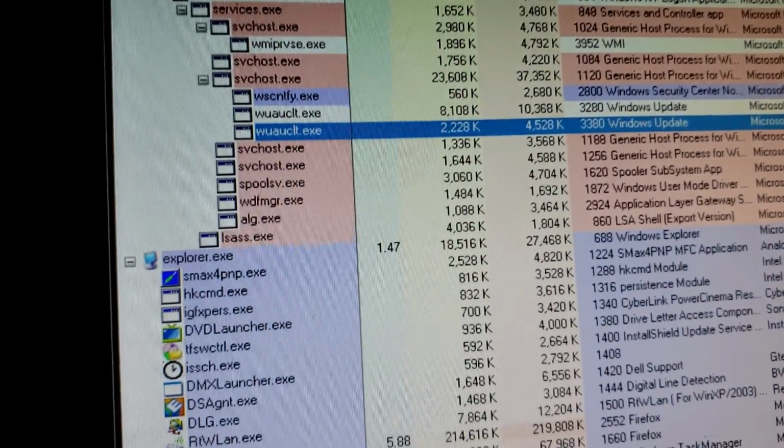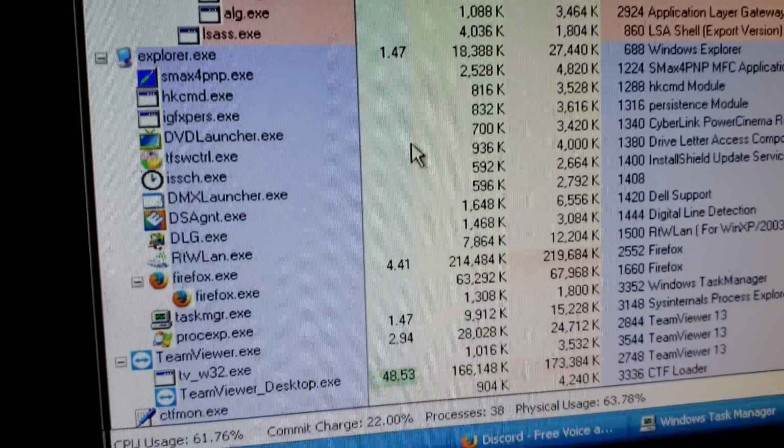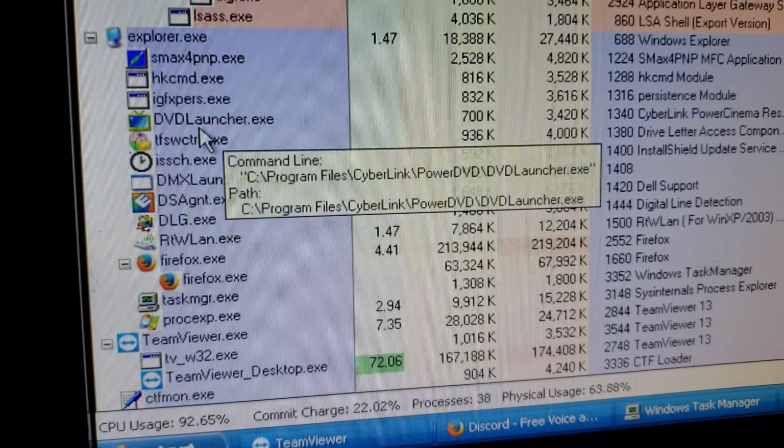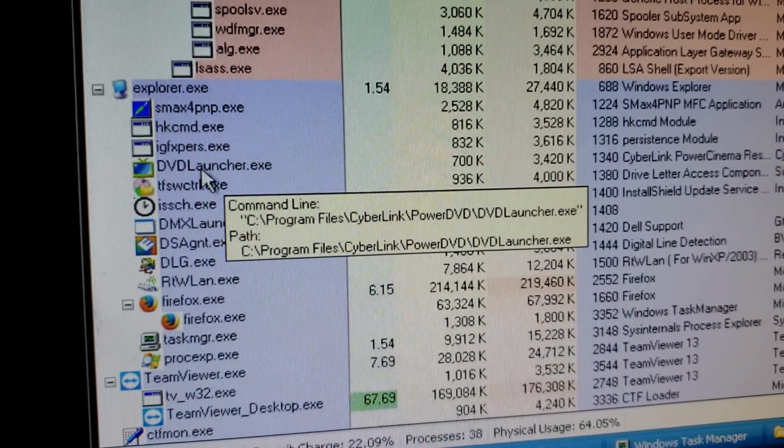Alright, these are Windows Update. Well, don't let Windows Update run. Oh, we're letting it run. Yeah, Windows Update. Make sure you let it run for the WannaCry patch. Wait, where does it go? What's it doing? Where is it?